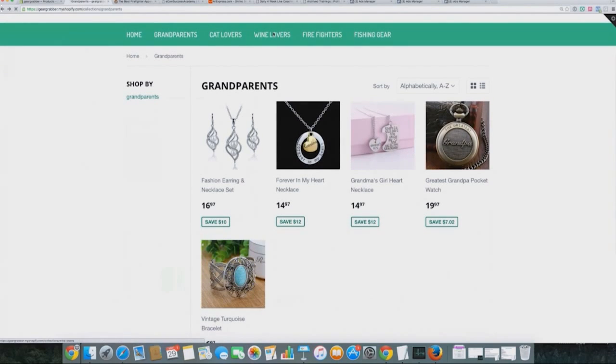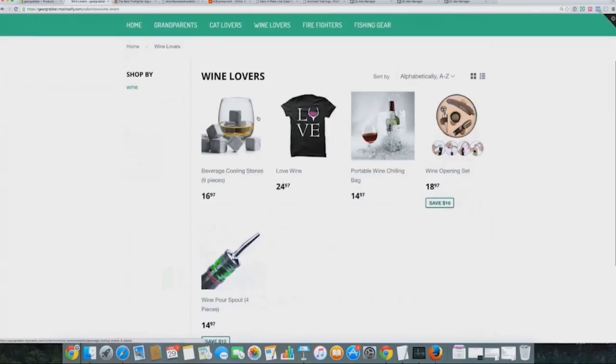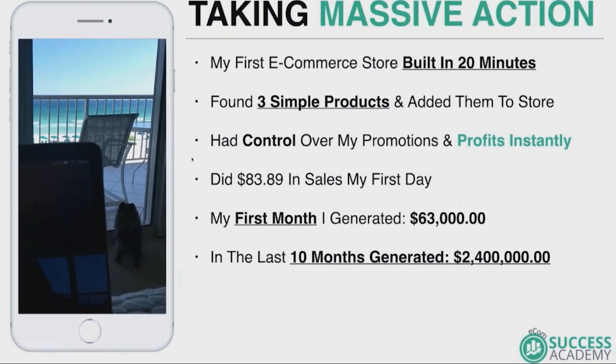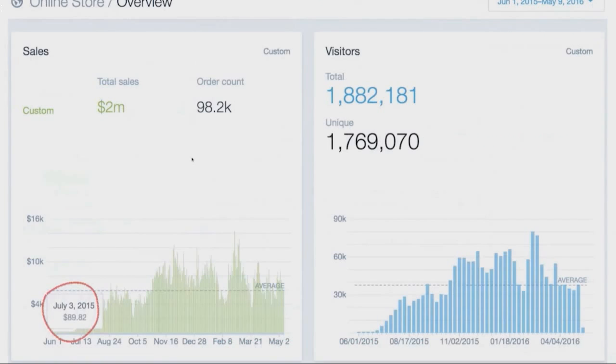And you can see that I do that on every single subject, or every passion as I call it, that I'm marketing. So that's mega, mega important, not to have a zillion things on your store, rather to have a few and sell a crap load of those items. Now, moving back in here, I want to show you my first day I made 80 bucks, first month 63K, 10 months 2.4 million, 350,000 people on my email list, and my brand valuation is $3.5 million.